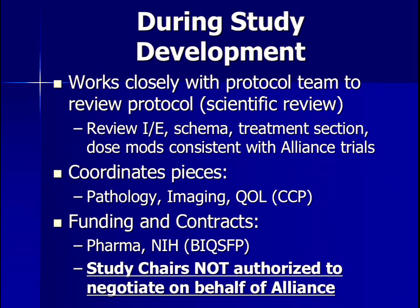Specifically, we take a very close eye on eligibility criteria. Eligibility criteria that worked at your own institution study may not be appropriate or translatable into a national cooperative group study, so we'll often make revisions that help augment your accrual. We also look at the study schema, the treatment section, and dose modifications, because we want dose modifications to be consistent for Pembro for all Alliance studies using Pembro, and the same for all lung studies using carboplatin. We would like the dose modifications to be consistent across the board.